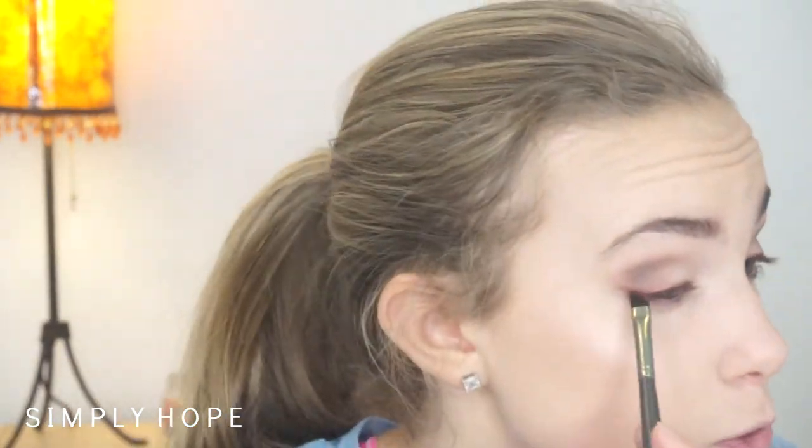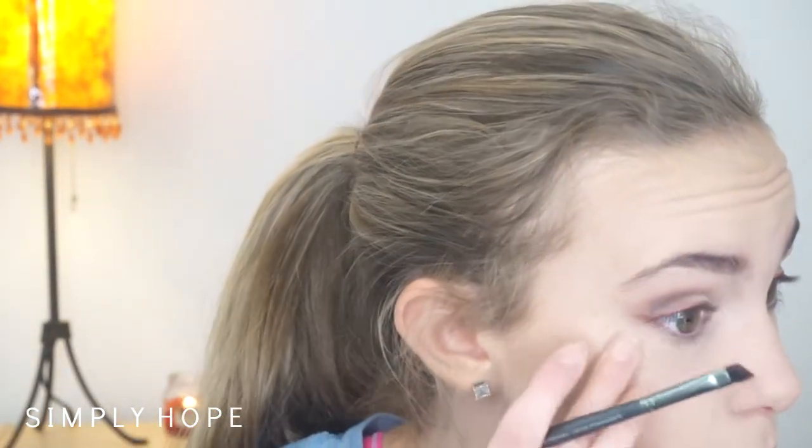I'm actually going to take my primer spray and just spritz it just so I get the brush wet. So I shut the camera off and I spent about 20 minutes doing this wing eyeliner. So I don't know if you can see that, but it looks pretty awesome. I don't know if you can tell on camera, but it looks awesome in person.